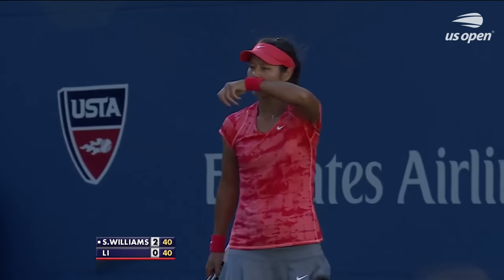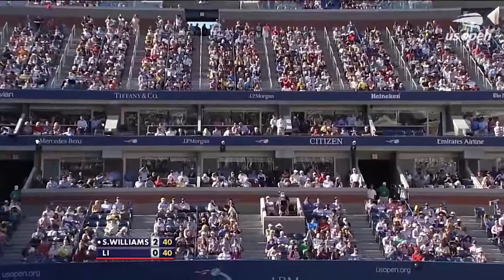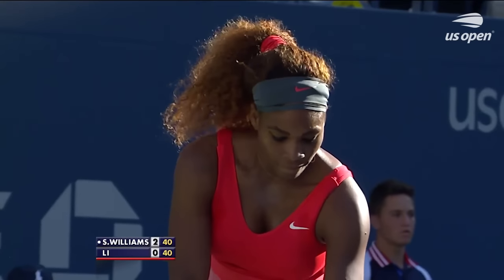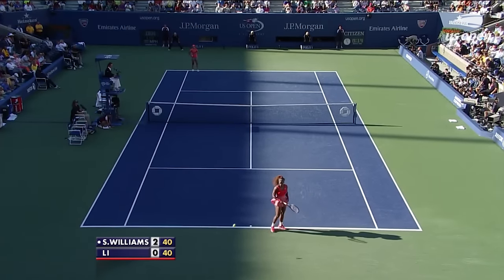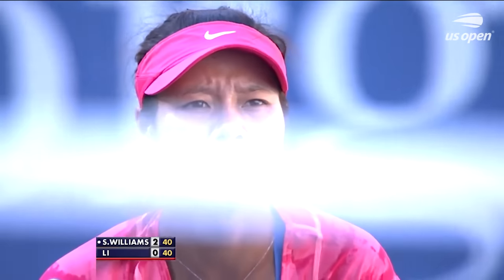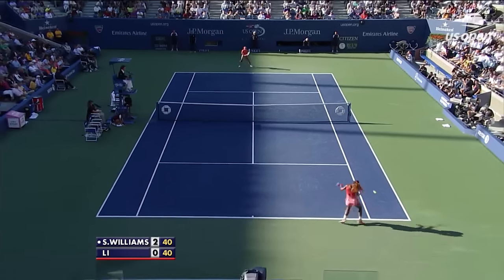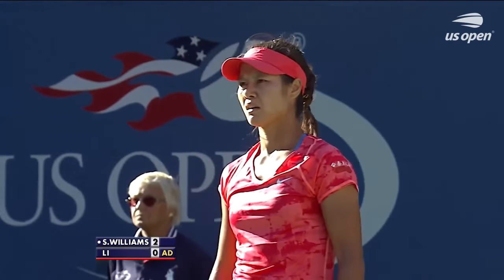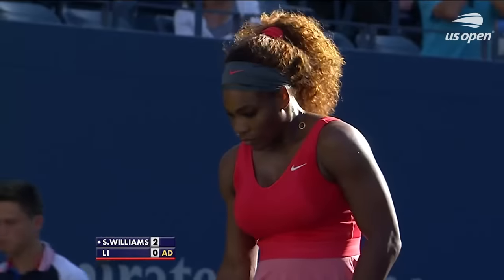Smartly going hard and deep to that forehand side. Got a slight opening there, and that created the unforced error from Serena. More of a forced error. Well hit. Most of the unforced errors thus far from Serena have come off of that forehand side.